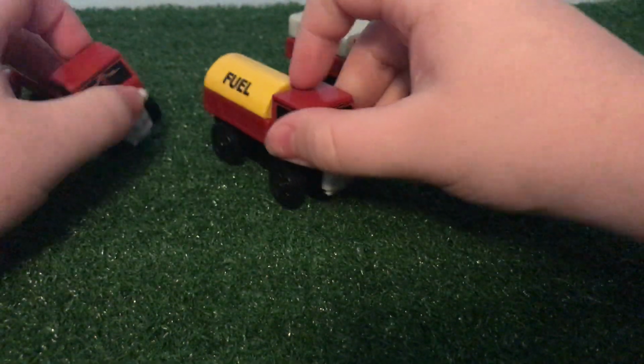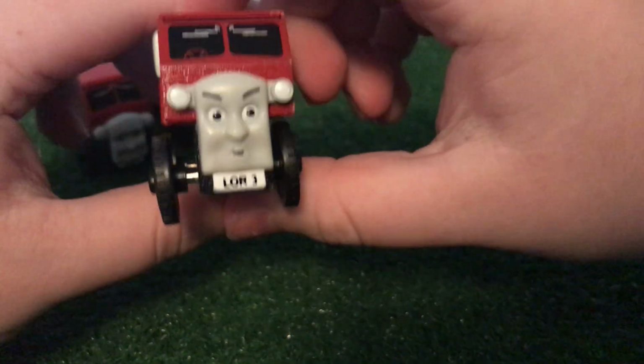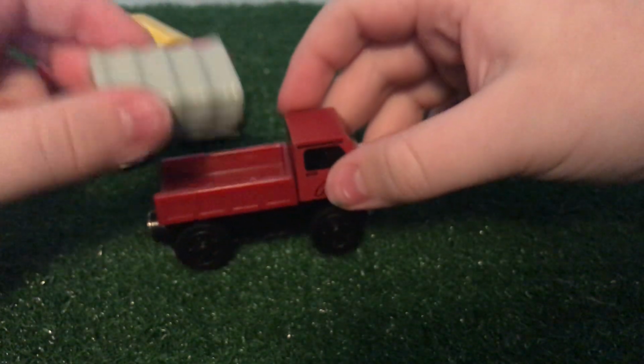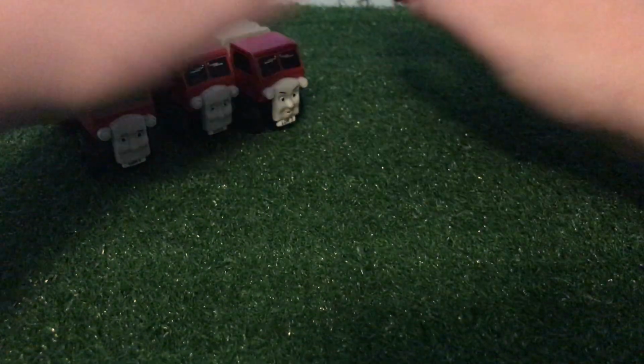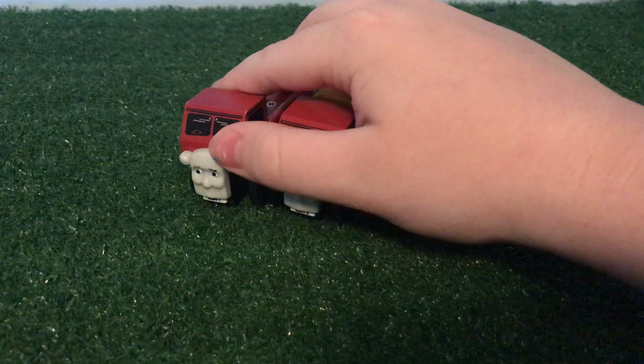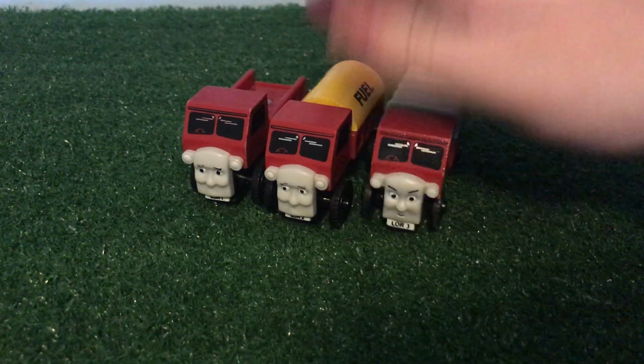But yeah, there's Lorry 2. Put him over here. And Lorry 3 is probably the most interesting out of the three because it's got a different face. And of course, this tarp logo is actually accurate to the episode. So yeah, these three, very cool. It just sucks they were never sold as a 3-pack. And I will be doing a review on them. So, yeah.